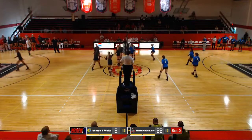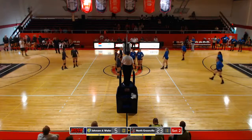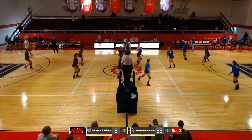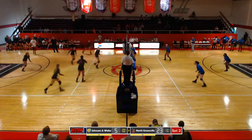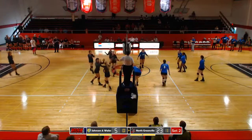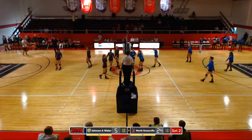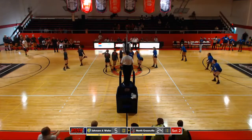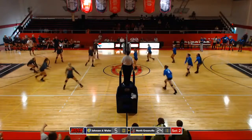And that one right beside the net, hit over. Just enough of the ball over the net, and it's 23-5. 2 points away from taking set 2 in dominating fashion. Hard spike there. Johnson and Wales able to save it. Makes it 24-5. I believe that was Ashley Dupes that hit that one back over. Or, excuse me, Taylor Dupes.